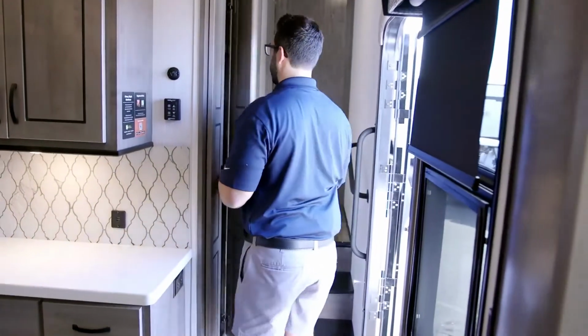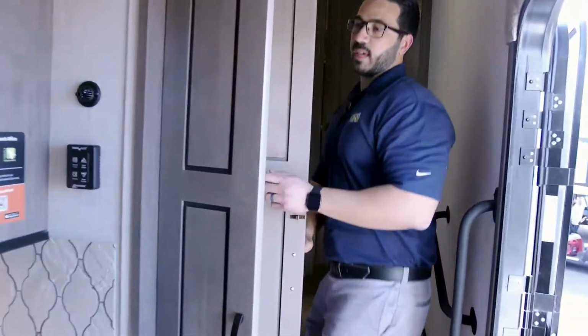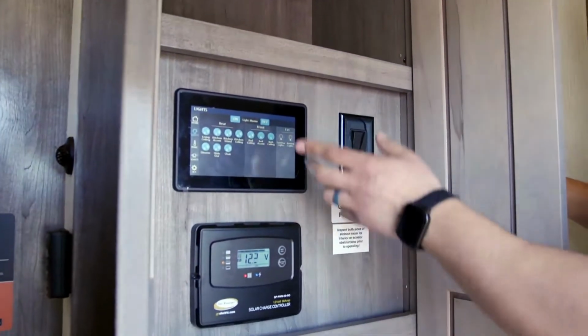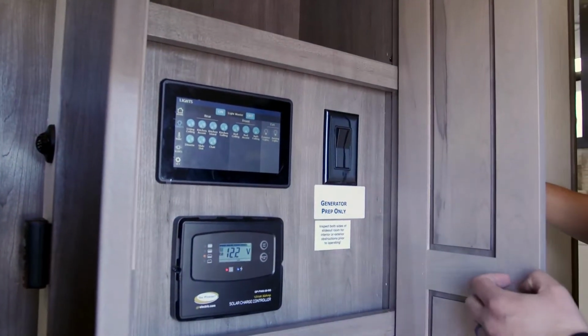I love just having that little storage space for them. I think that was pretty unique. Coming right over to the side here, just want to show you a couple quick things. One is the solar charge controller will be located right here. You will also see your main control panel. And again, your lights, your HVAC, your slides, all that can be controlled right from this central panel.